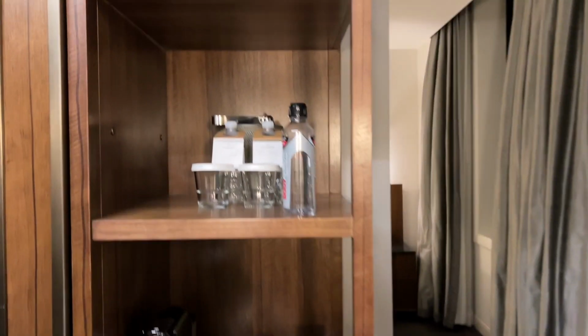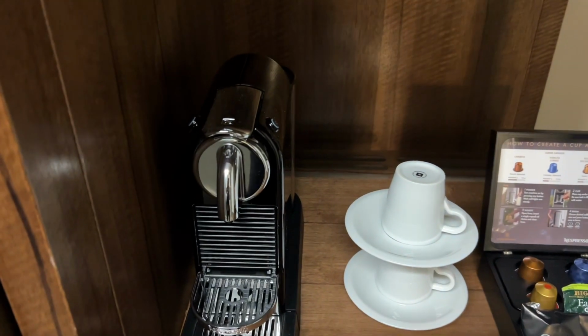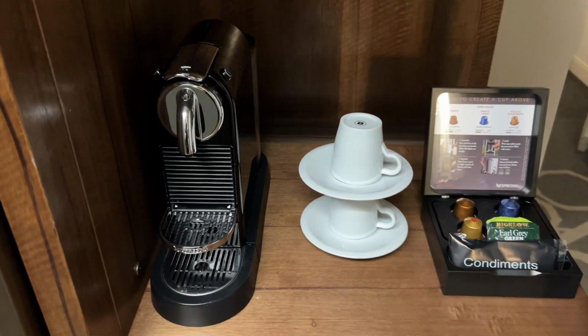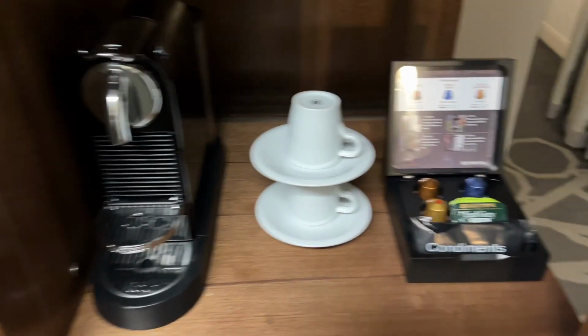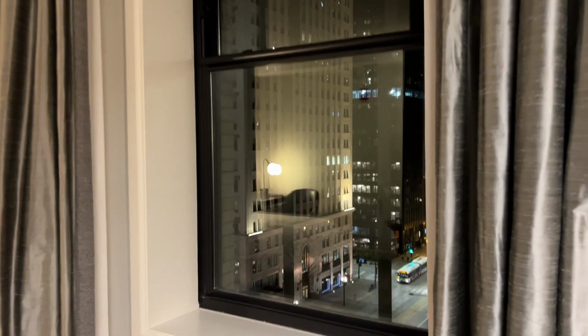And then coming out of the bathroom, they have some water. And then I also love they put a little Nespresso in here, which is so convenient and nice because I'm definitely gonna be taking advantage of that. And then they added in some little pods over here. And then the windows are the best view.